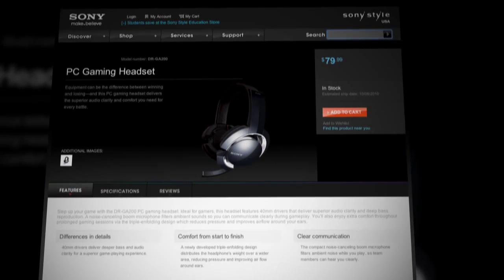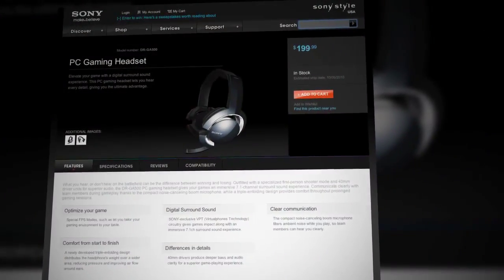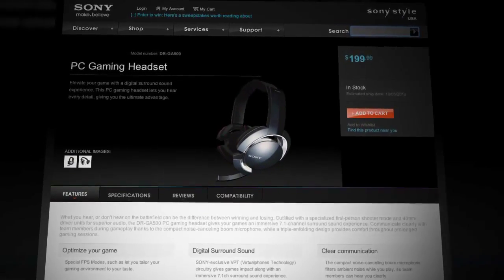These headsets were just made available at sonystyle.com. For the stereo 2-channel version of these headphones, it's $79.99 if you don't have the 7.1 surround audio processor in your computer. But if you do, these headphones right here are $199.99 and get all that 7.1 goodness. Now, generally high-end headsets do run about $130 to $140, and Sony's are a little bit pricier.